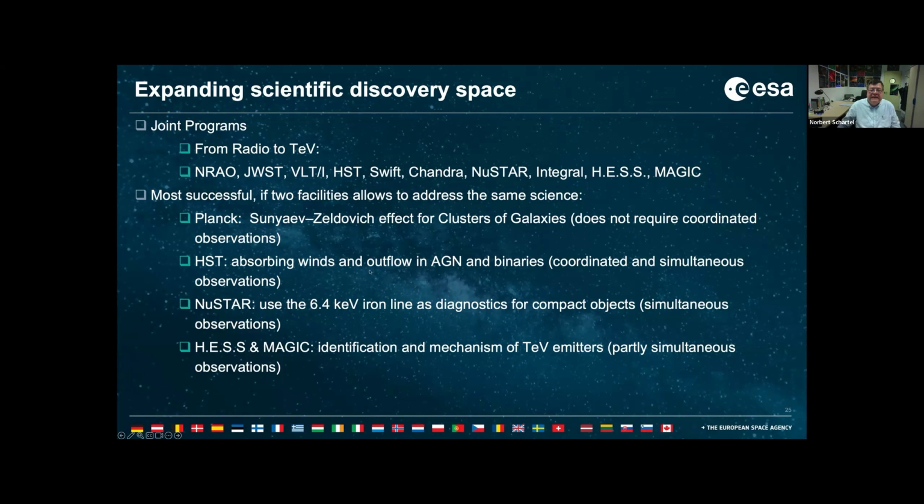HST absorbing winds and outflows in HMXBs and binaries. Here the idea is how the X-ray wind, the X-ray absorption line, corresponds in the UV. Then it induced this 6.4 keV line as a diagnostic for these compact objects. And here that is very important, the strictly simultaneous observations. This was an enormous amount of time we spent with this, and then it got very good results.